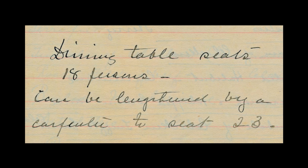Francis Glessner left behind a somewhat mysterious note in the front of the Bills of Fare book she used to record menus for her dinner parties. She states that the dining table seats 18 people, but could be lengthened by a carpenter to seat 23. How this was done, or how the larger table comfortably fit into the room, is unknown.